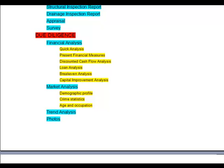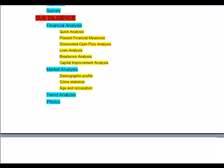Photos obviously are what they are. You're going to have photos of the property, and I would suggest taking photos of everything possible, so you have a nice thing to show the banks as well as for your own portfolio.